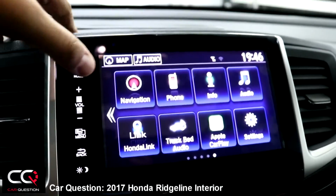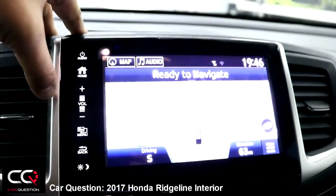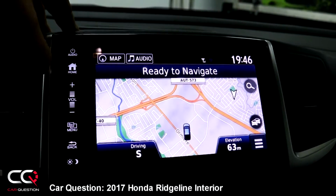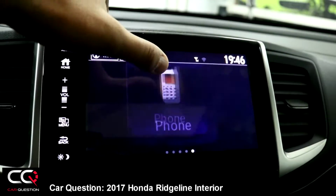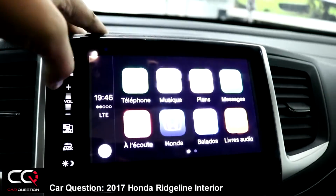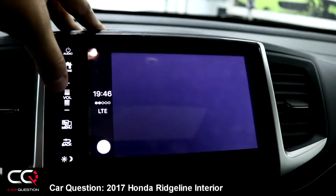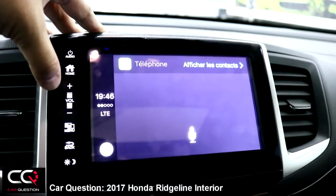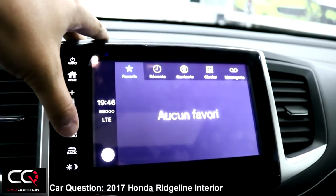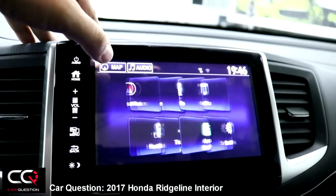So this is the menu that you're going to get. Let's press navigation. As you can see, there's some kind of delay. It's going to remind you of those good old GPS units out there. Let's go into phone. If your phone is plugged in, it's going to bring you into the phone menu of the application. And right now my phone is in French, but I don't want to make any call. So let's move back to home.